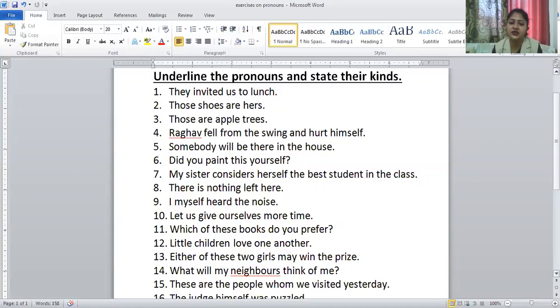Those are apple trees. Now here, those that is appearing here will become demonstrative pronouns. We'll see the next one. Raghav fell from the swing and hurt himself. Now, if I am removing himself, does it stand and make meaning? No. So I will use this as a reflexive pronoun, children.